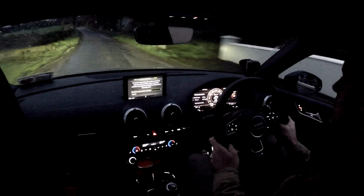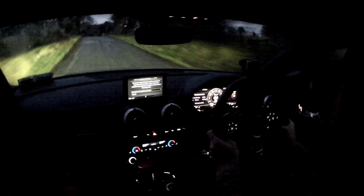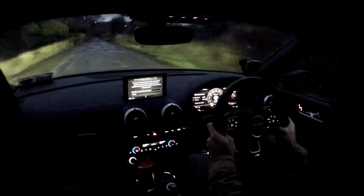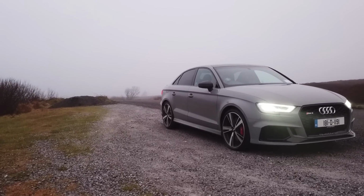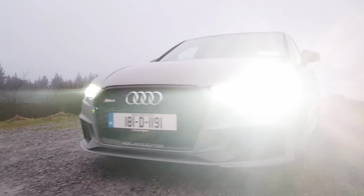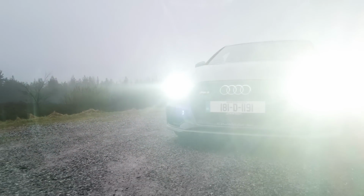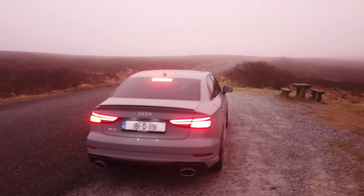So you Audi folk will be aware of the Audi RS3. This has a 2.5 litre TFSI, which is turbo fuel stratified injection. Puts out 400 horsepower or 480 newton meters of torque. It is blisteringly quick. This might just be the ultimate point-to-point car, and I mean that in all sincerity.